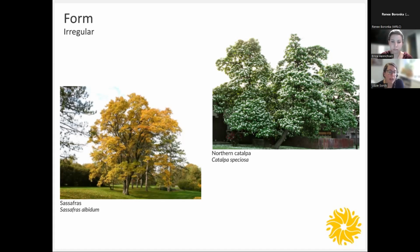If you are looking at a tree and you're suspecting that the form is irregular rather than spreading, round, or vase-shaped, I would highly suggest looking for an additional feature that you can classify with more specific terminology, just because this is a little bit of a catch-all for trees that don't quite fit the other features and just tend to be messy in a way that's hard to describe.